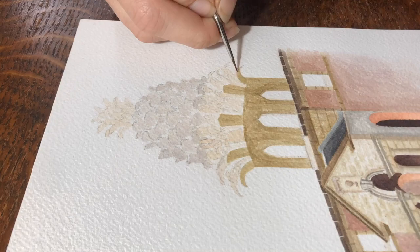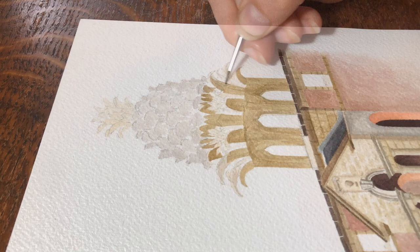The pineapple structure seemed daunting at first, but I just broke it down into individual segments and focused on painting each one separately, as I would with any painting.